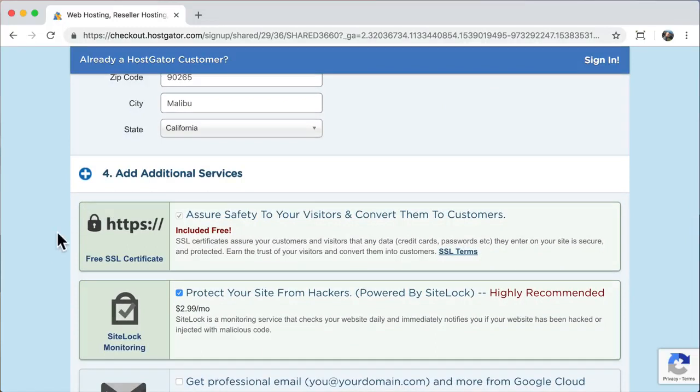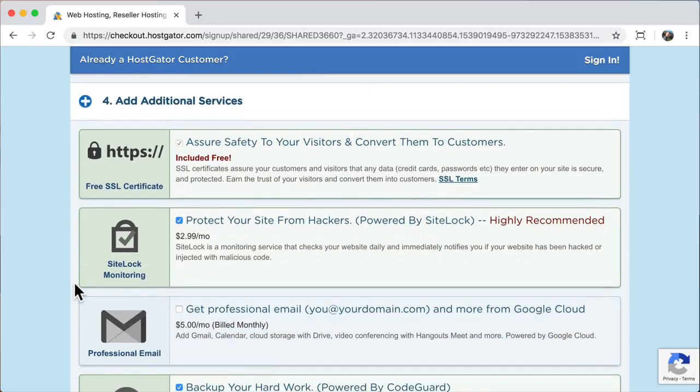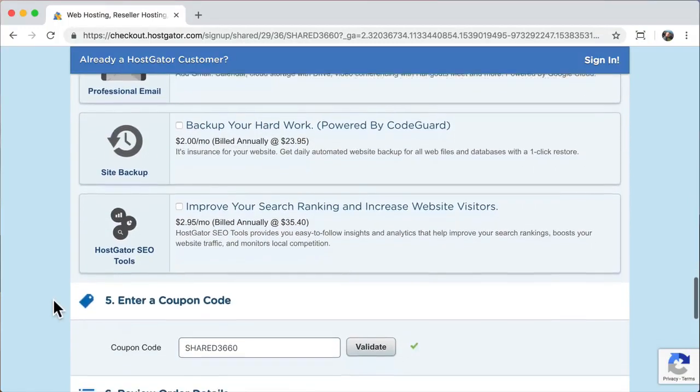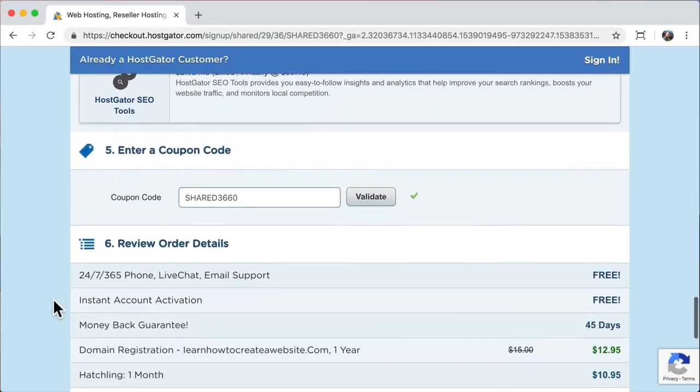So the first one is site lock monitoring, and this protects your site from hackers. And we can always add this on later. So I don't think that we really need it. So I'm just going to uncheck it. And for site backup, I'm going to show you how to do that yourself. So I don't think that we need it. So we're just going to uncheck it. And we can see that the amount due is $23.90.